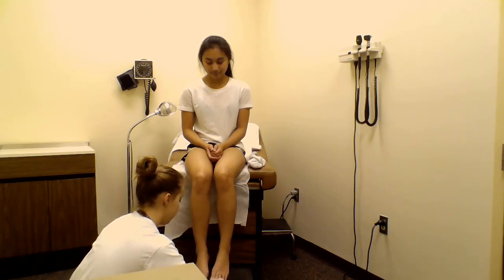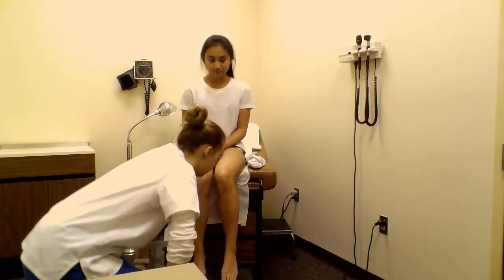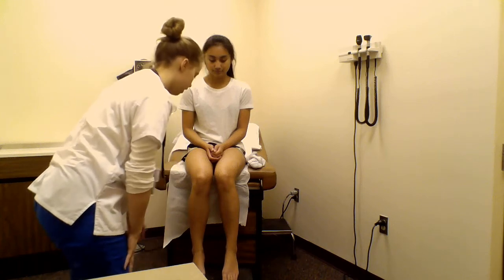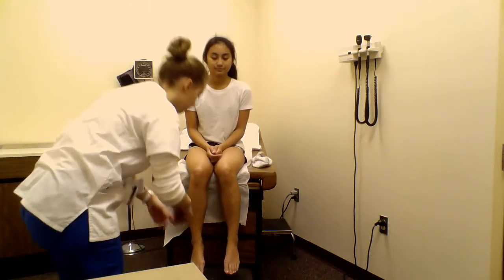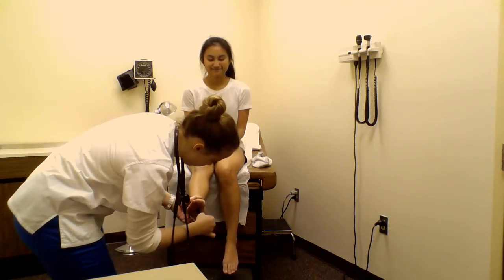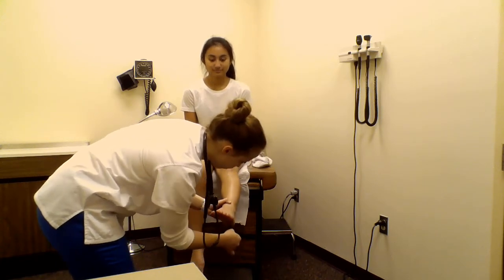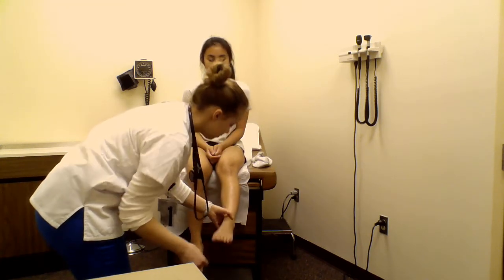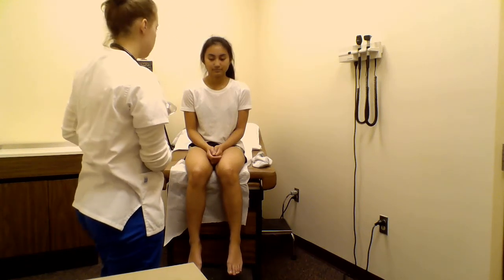I'm going to use the sides to test for the capillary refill. Capillary refill returns within 3 seconds, and then I'm going to perform the Babinski test using the tip of my pen. I'm going to go from the heel to the pinky to the big toe. Heel, pinky to the big toe. And her toes did not flare, so the Babinski test came out as negative.